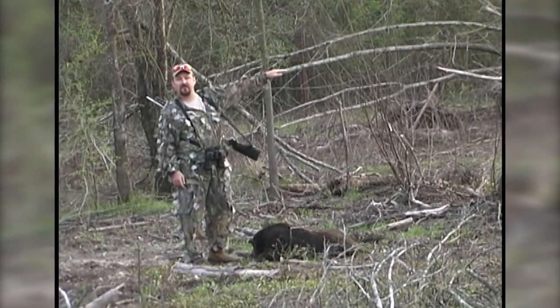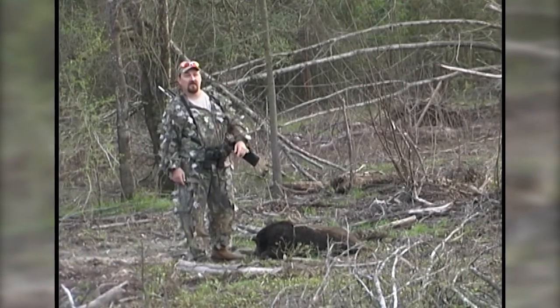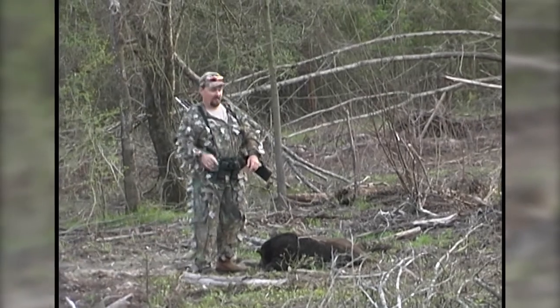Sun's starting to set down behind the trees a little bit. We got at least an hour and a half. And we're gonna sit up here and hopefully that big one they saw will come on down through here and give us a shot. I'll take a 2-for-1 any day. Let's get set up.